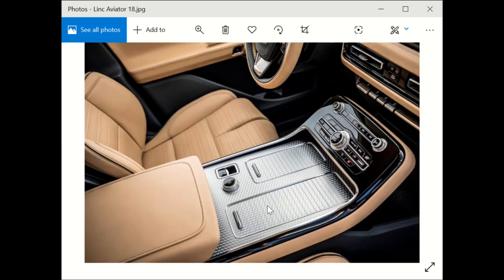And this is a nice texture and feel to it. You can even see it. It's just nice. Just the HVAC system and everything else is just so clean. Yeah, I don't think you would ever get tired of running your fingers up and down this.